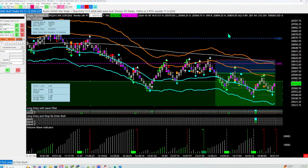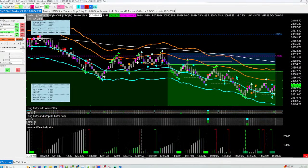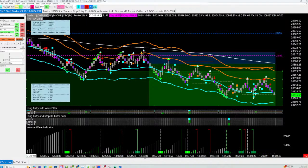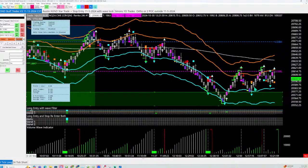Why didn't it take that? Oh, I know why I didn't take that. So then this is 20, move stop to break even. That's 20, stop at break even, and that's the end of the day anyway. So that's kind of what a flat day looks like, right? It would have gotten you back to flat. You just had to sit there and look at it.